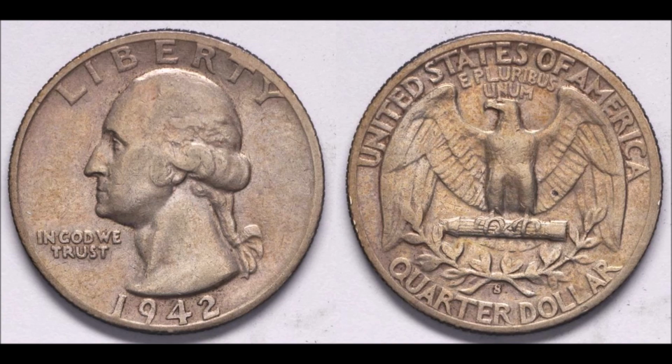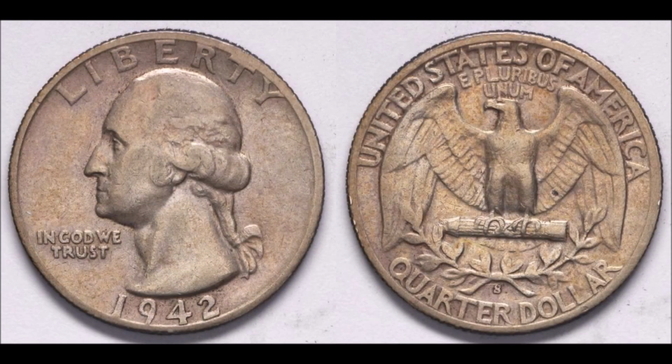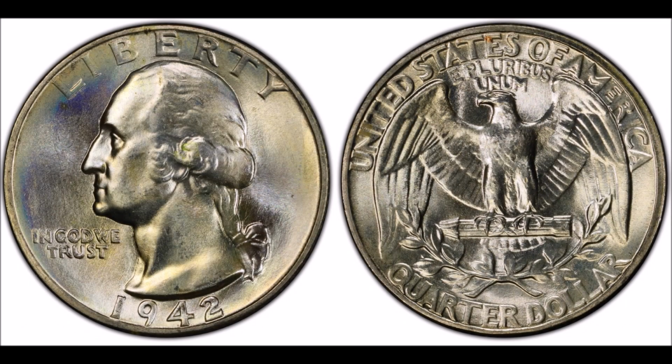1942 quarters had quite a few of them made, with Philadelphia minting the most of them, with over 100 million of them coming out that year. There were 19 million out of San Francisco and 17 million out of Denver, with 21,000 of them being proof quarters out of Philadelphia for 1942, and those can be really valuable.